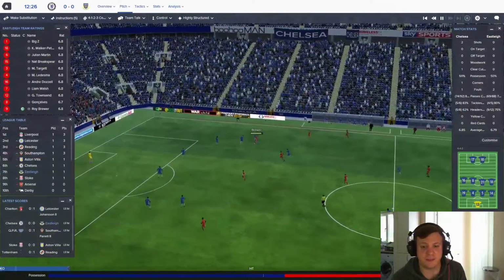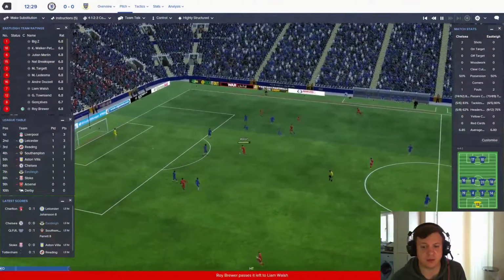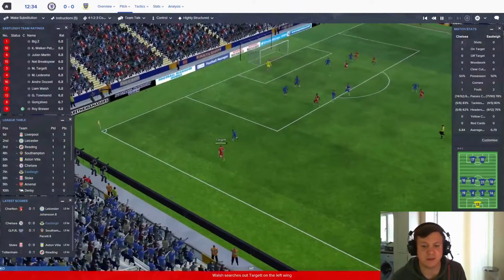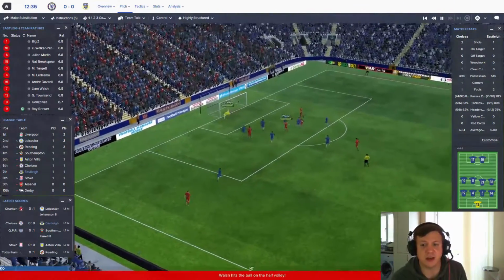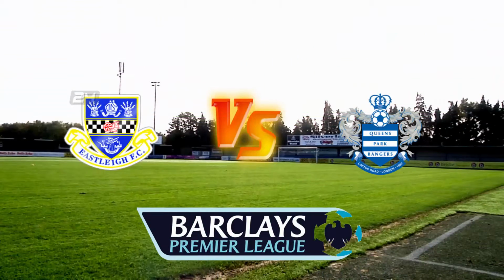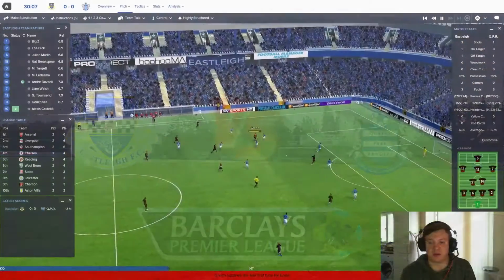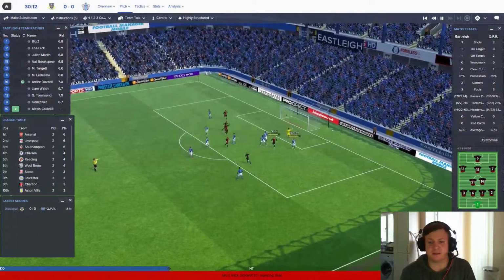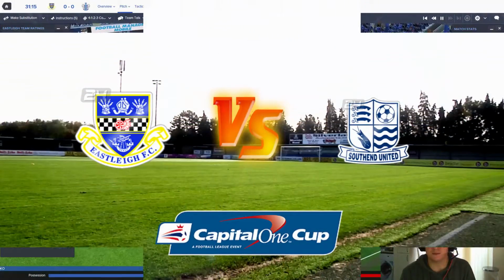Brewer squares it for Walsh. Walsh now looking for options. He hasn't really got anyone apart from Target, who's come deep on the left hand side. Crosses in. Walsh is there. It's a great save from Courtois. Green infield to Ennis. Plays it through for Glatz. And it's just wide.